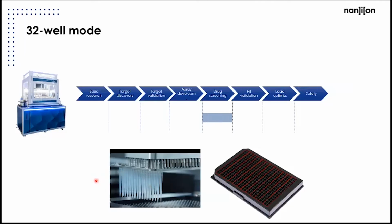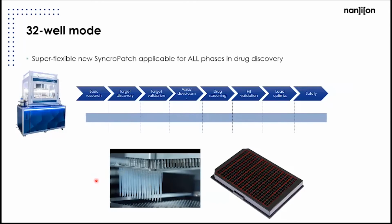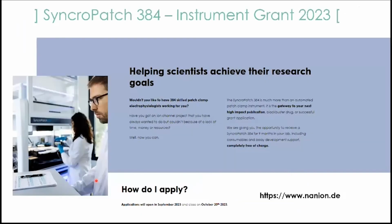So drug screening is an obvious application, but it runs the whole gamut. It's super flexible. You can do anything from basic research, safety, assay development, target validation. The whole gamut can be achieved with the SyncroPatch. And I think we're going to hear quite a bit about that in the next couple of talks as we hear about the SyncroPatch in academic research.